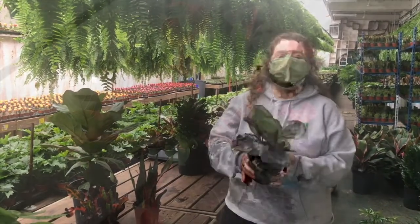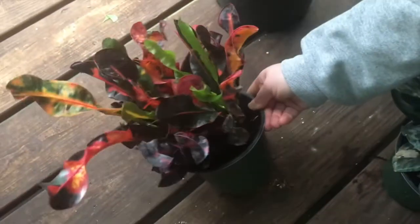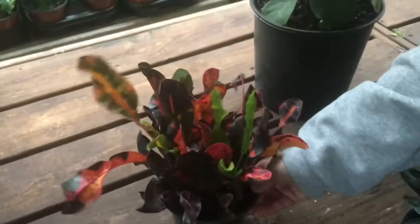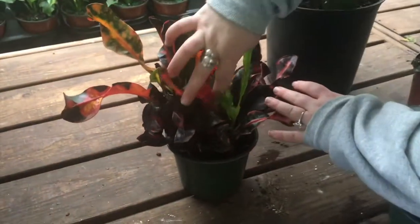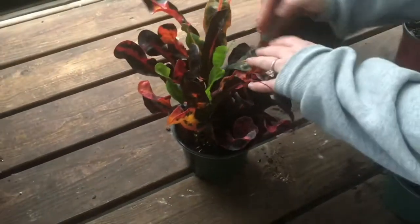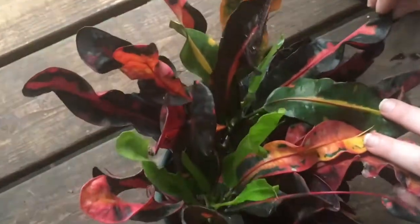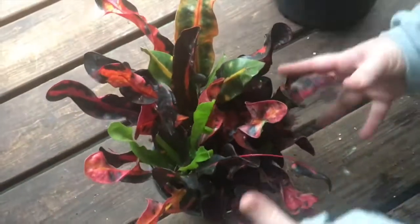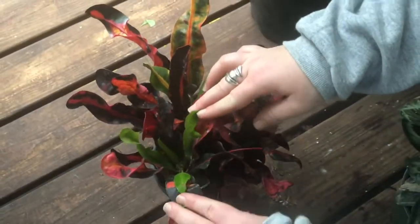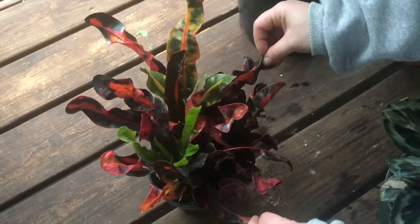For example, this is a croton, and it's really beautiful. It's also a variegated plant. It's multicolor, but you want to look for that new growth, which is these bright green leaves in the center. So you want to be looking for that new growth, those young bright green leaves in the center, and they turn different colors as they get older. So you might be attracted to these big red leaves all around, but you want to make sure that it still has these younger green leaves in the center so that you know that it's still producing new growth.